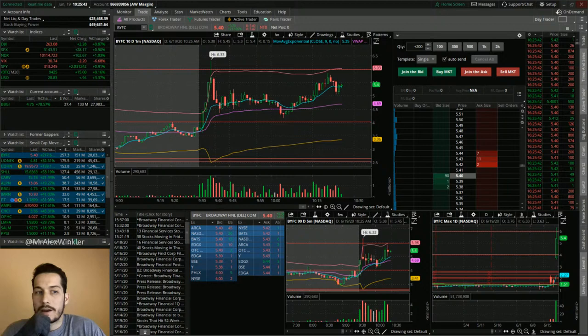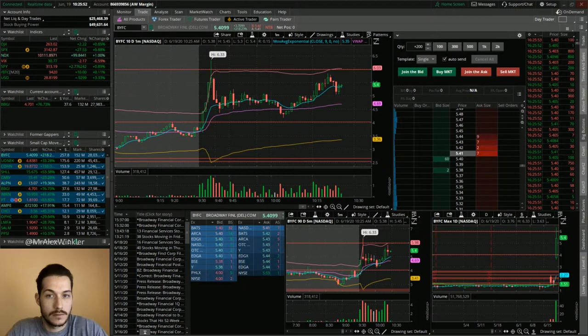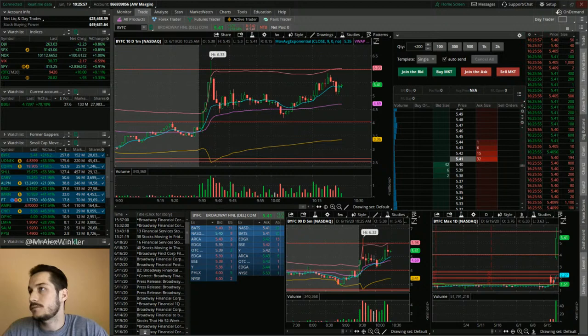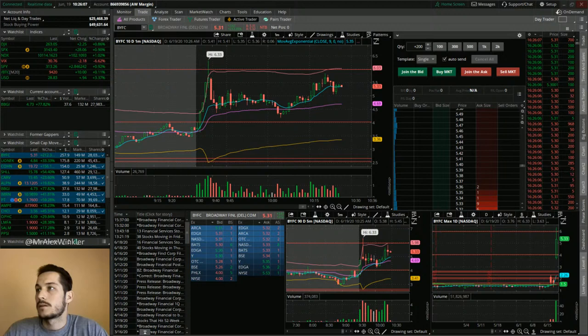BYFC, our lead gapper on the day, guys, is definitely still making headway here. 7.5 million float. Maybe BBGI could be an entry at one point. But I feel like it's a little bit top heavy at the moment, so I'd probably want to see a little bit bigger of a pullback.